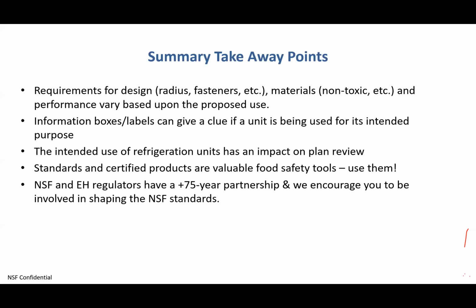Last two bullets here. The standards and the certified products are valuable tools, and we encourage you to use them. My personal opinion, and yes, I know I work for NSF now, but as a former inspector and somebody that had to do plan reviews and do a lot of these things, and speaking with states and people in my state, we did not have any requirements for certification. And I think things were a lot more difficult. You had a lot more looking at pieces and going, well, maybe I shouldn't approve this. I don't really know. You ask your buddy's opinion, and they give one a little different than yours, and you don't know what to do with it.